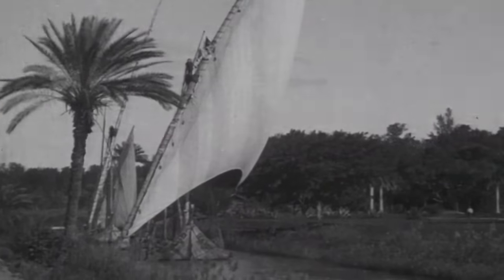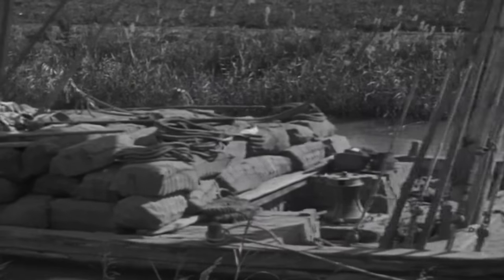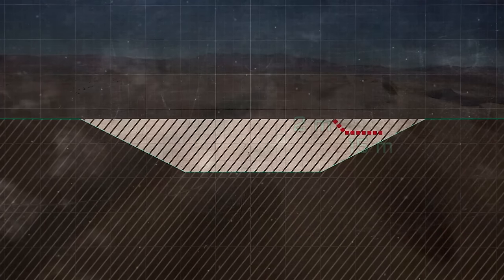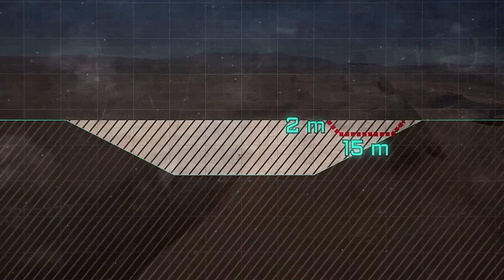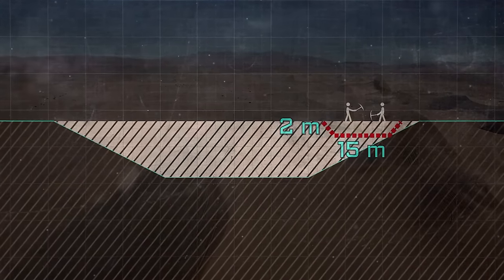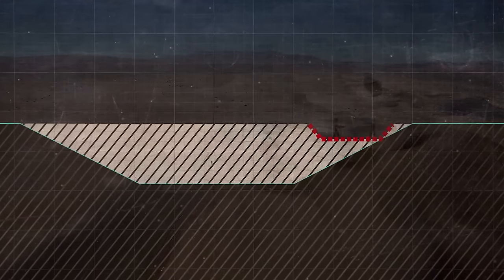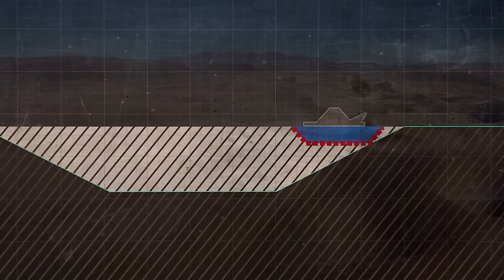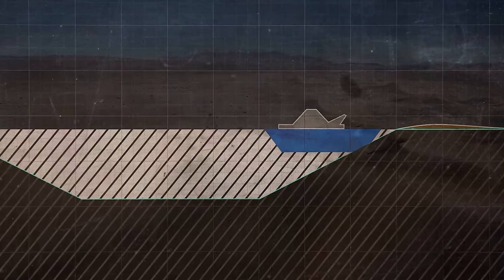In need of a solution to facilitate the transportation of the materials, the managers of the construction site decide to build a small supply canal. At 15 meters long and 2 meters deep, the supply canal is a reduced scale model of the final canal. The workers first carry out the digging in dry conditions. Once they reach a certain depth, water is poured in so that the dredgers can float while extending and deepening the waterway. The excavated material is used to fill in the banks.